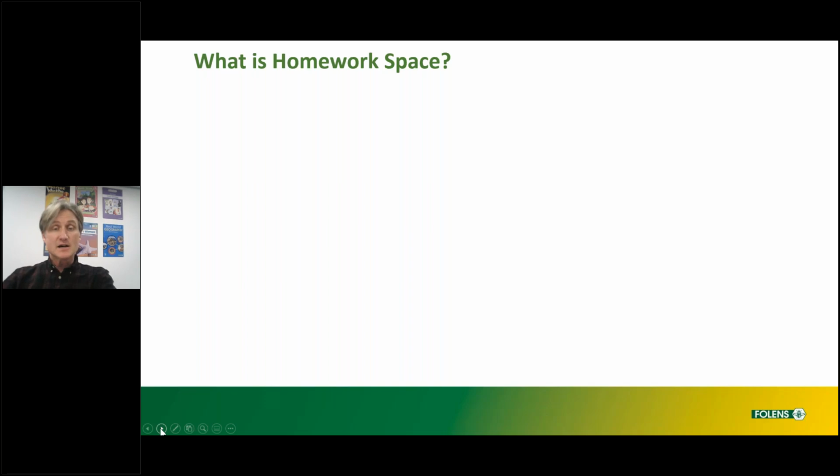As Lizzie said, I am the head of post-primary publishing, and together with my colleagues Adam and Clodagh, we worked on designing and developing Homework Space. So on the next bunch of slides I'm going to run through what that is, how it works, and then we'll go through some of the benefits and the structure of Homework Space as well.